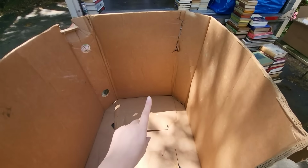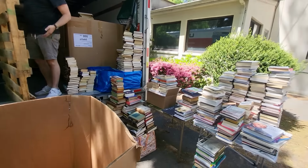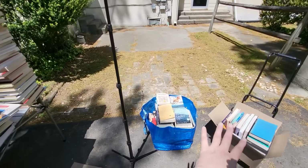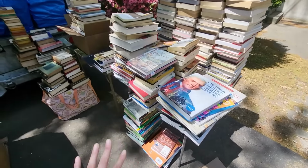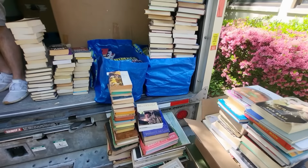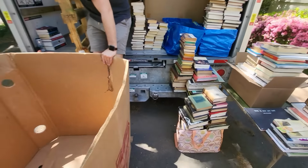Right, we are one pallet down, 1 of 6, and this is how many books we got from just that one pallet. I've got everything really organized. I know it looks like just a ton of books everywhere, but there's an absolute method to my madness here. I'm going to break it down for you so you guys can see.